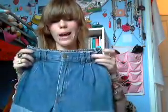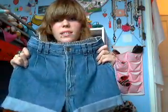But anyway, I'm so pleased that I got these. I've been looking for some nice denim high-waisted shorts for ages, and I keep looking on eBay, but the Levi ones and the Lee ones always get really expensive, and I don't want to pay that much for them. But I'm really pleased with these.